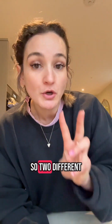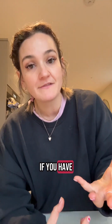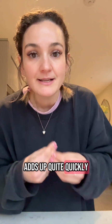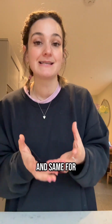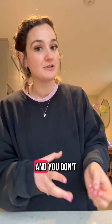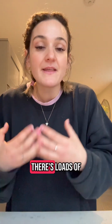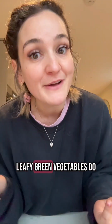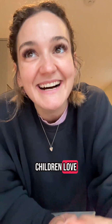Anyway, so 2 different sources of calcium. If they have dairy, that can be cheese, yogurt, milk in cereal, butter on toast. It adds up quite quickly. Just have a look at different sources of calcium, and same for if you are a vegetarian or a vegan and you don't want to be giving dairy, then there's loads of other forms of calcium we can be giving. Just literally have a little Google. Leafy green vegetables do, which we know children love.